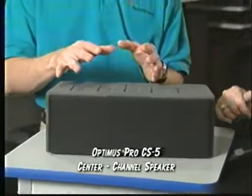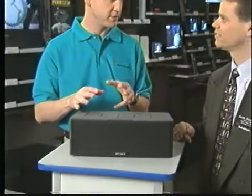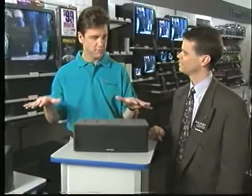Okay. The center speaker is exactly that. Right, so it's placed either directly over or under the TV set in the center in between the two front main speakers, right? You got it. Okay. The center speaker adds overall ambience, helps you hear the dialogue clearly, and allows sounds to pan across the screen. And that means? Well, that means that when it's moving from the left to the right speaker, it fills in the hole in the middle.